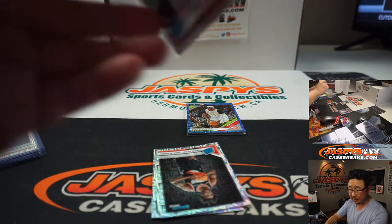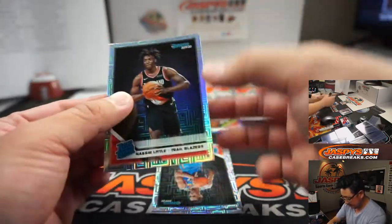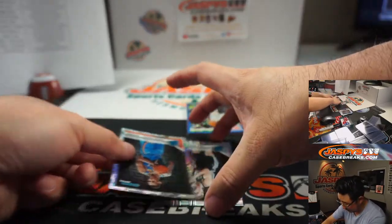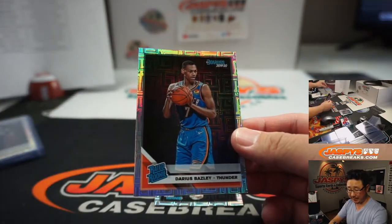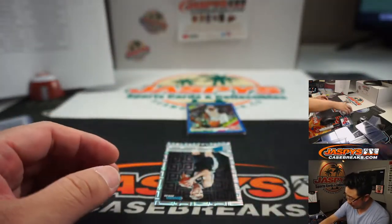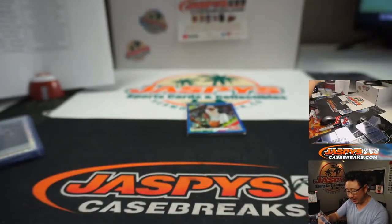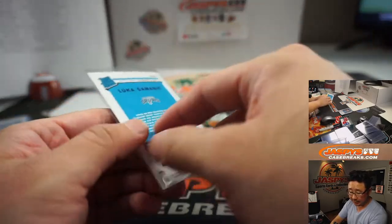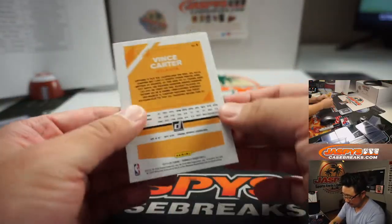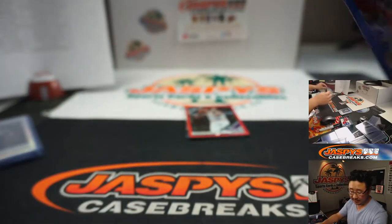Daniel Gafford, Bulls, that'll be for EA. Nassir Little, Trailblazers, Chris Freeze. People are saying Darius Bazley stuff is doing well now. OKC's been playing excellent basketball. We'll see them in the playoffs. That'll be for Drew Kerr and the OKC Thunder. And for the Spurs, just fell short of a play-in spot for the eighth seed. Luka Samanic, Adam Kelly, and the Spurs. There's Vince Carter right on top. Hawks edition. That's going to be 17 out of 35.